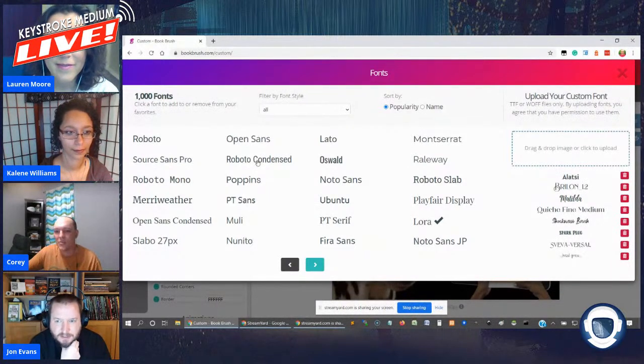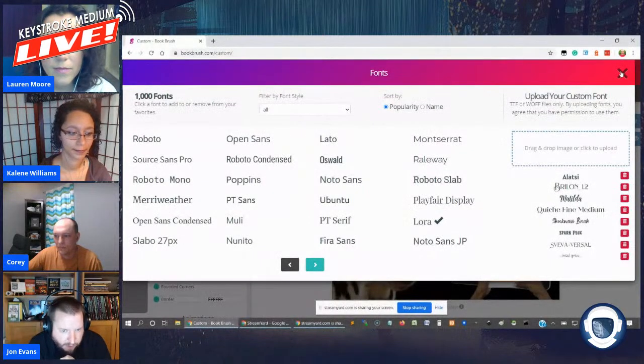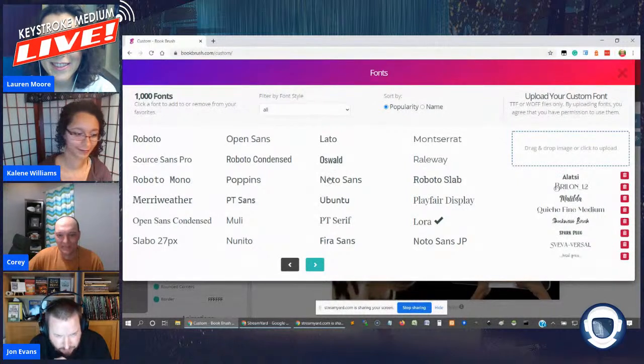1,000 is unmanageable. But if you save 10, 20 of them in your account, it saves it so it's easy to access. Or you can upload your own. These are examples of one I've uploaded over here. I can't point at the screen, can I? That doesn't work. We can save the fonts that we work with most commonly. Yep, exactly.